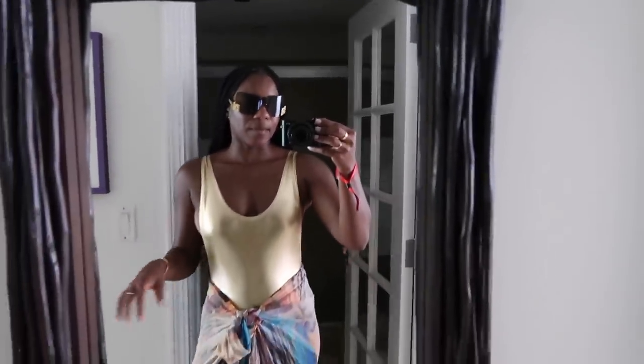I've gone ahead and put on my bathing suit. This is the gold lamé Norma Kamali one-piece swimsuit. The sunglasses are from Versace. They are the brown ones. I get asked that quite a bit. And then I'm wearing this sarong from Rat & Boa, my Chanel dad sandals, and just some SPF. That's the look for today.